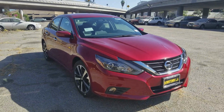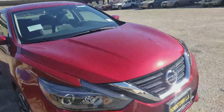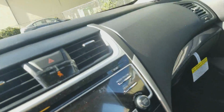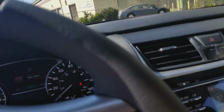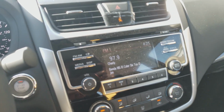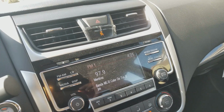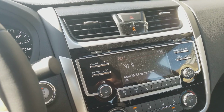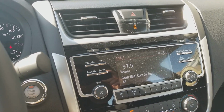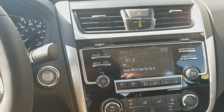Now, aside from the color, one of the biggest, coolest features, let's go ahead and hop inside. This one's not going to have it, but if you could just visualize it with me, it would help out a lot. So let's go ahead and hop inside. This is the SR model. Later throughout the year, early 2018, on the SR model, you're going to be able to get a special edition package. What that special edition package is going to bring is the availability of Android Auto and Apple CarPlay.